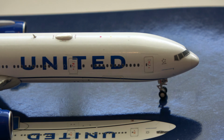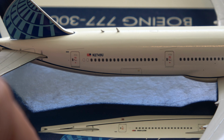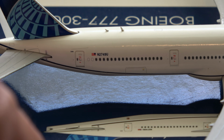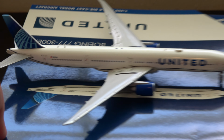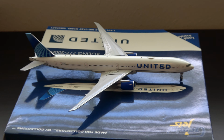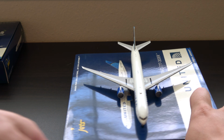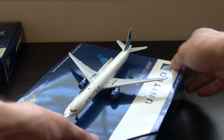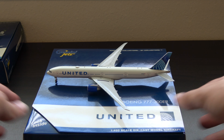Same on this side. Then you have the cargo door there. You have the antennas I mentioned on the back there. And you have the aft cargo door and the little baggage door in the back. Right there. So very, very nice aircraft. Super happy to have this. As I say, I'm not sure what routes it'll run in the future. Either way, doesn't matter. It's a great model, great addition to the fleet.